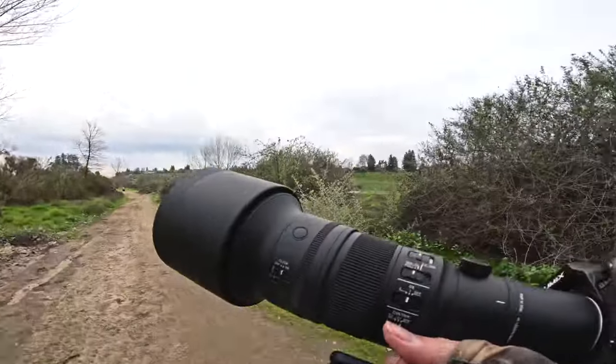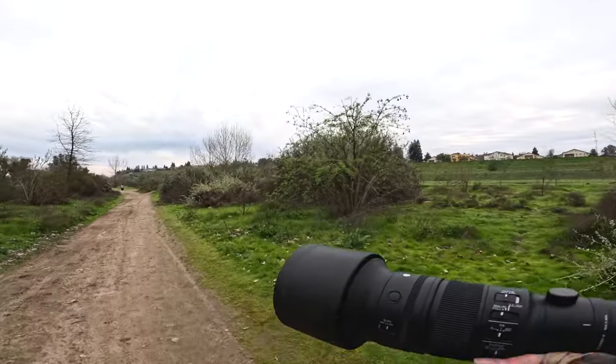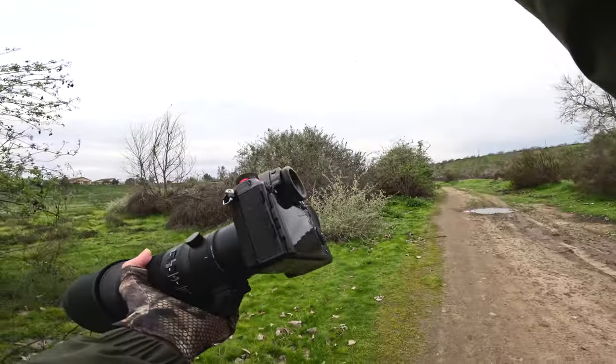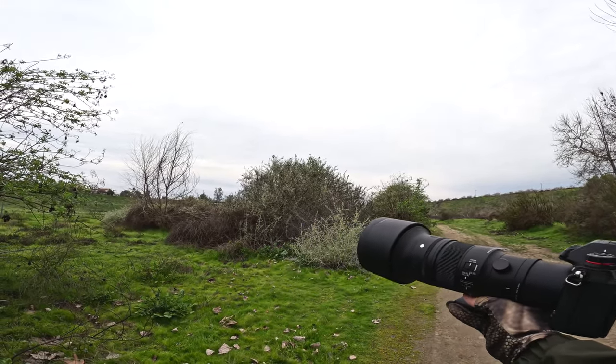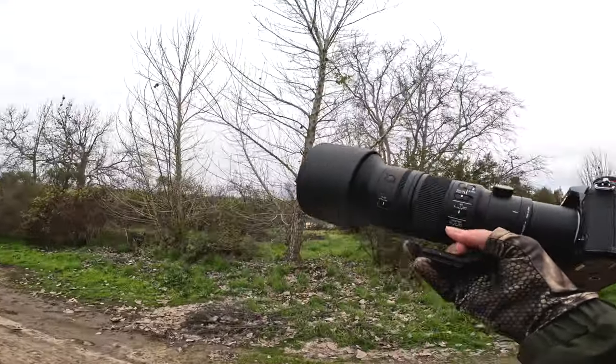This image stabilization is a little confusing to me. Not sure whether I like it or not. I do, but I also don't. It definitely feels quite robotic, but it is really impressively stable for 500 millimeters. So kind of a weird mix on what I'm feeling there.